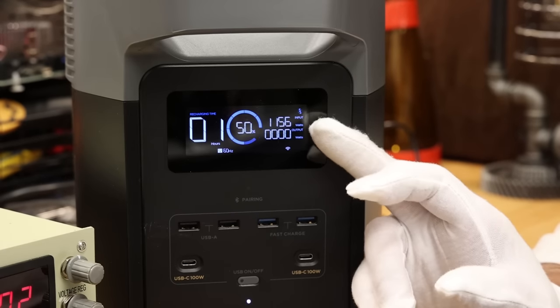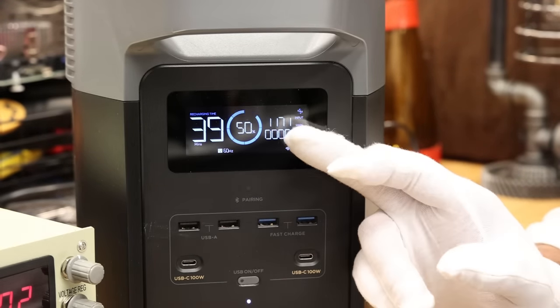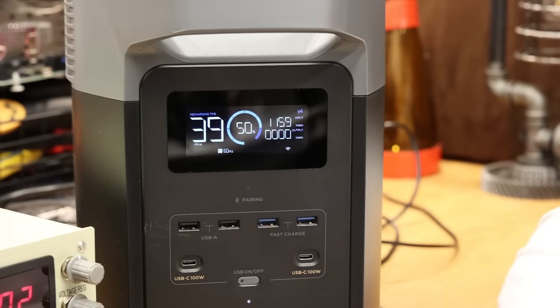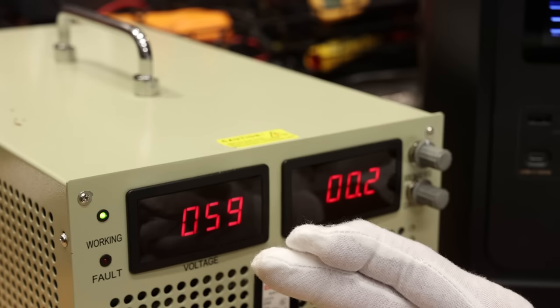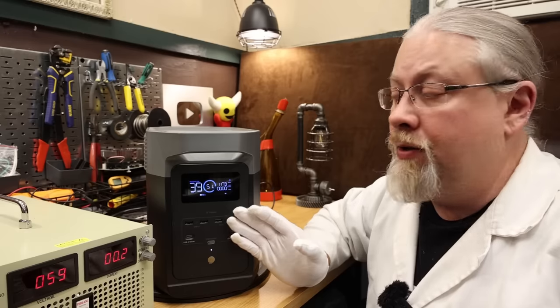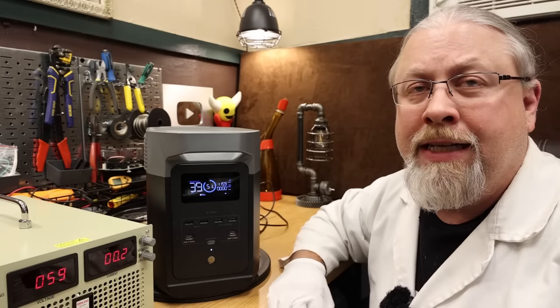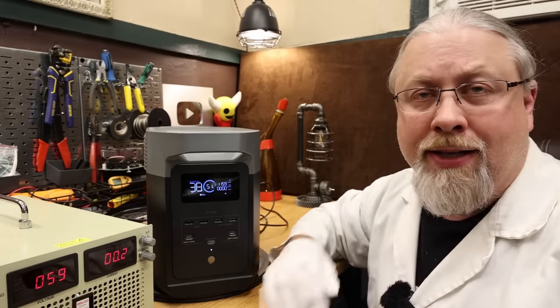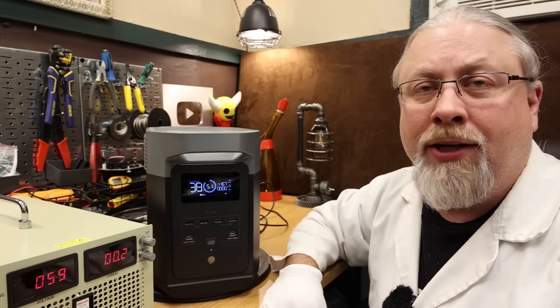So you can see right there the wattage disappeared from 500 watts and it is now at 1200, and here come the high speed fans. Well, look what we have here. We have 60 volts. It's not pulling any amps. It's only charging from AC wall power. It is not charging from solar at the same time. So does the Delta 2 support simultaneous charging from both AC and DC sources? No, it does not. When you plug in AC power, it just takes over and completely ignores the solar.